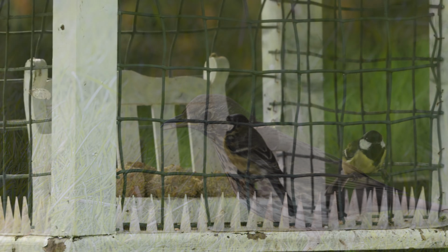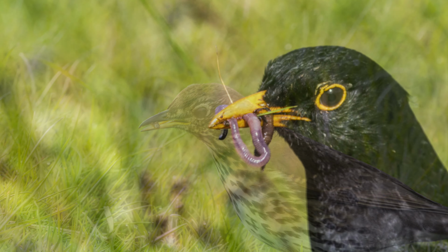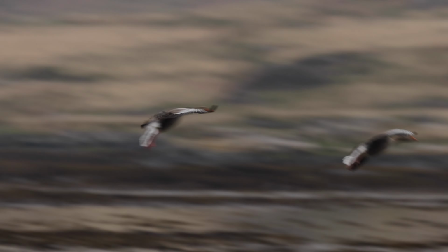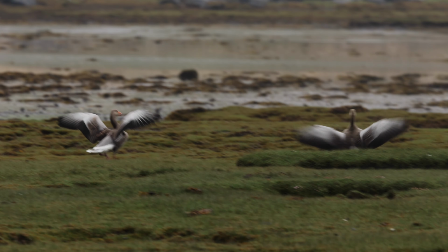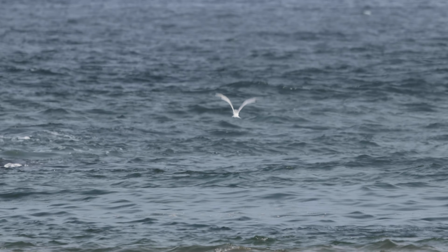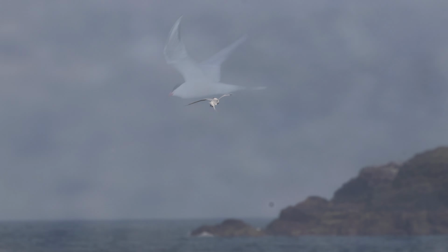Song thrush and beautiful blackbirds, plus the very noisy greylag geese that we have on our lakes at home. But here at home, these guys don't have to worry about being predated by eagles. And then along the coast there's gorgeous Arctic terns.